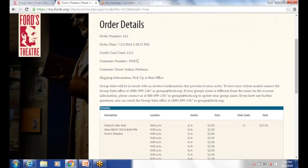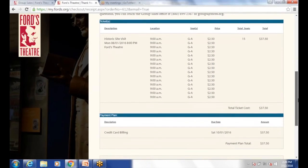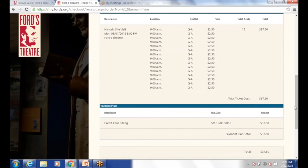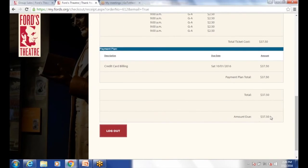The last couple of steps that you'll see here are your customer account number. This is the account number that you can also reference with our office. And then, of course, we do have the ticket information that's just below here, that we've activated the payment plan. The total amount and total amount due indicates that we have a balance due for this order and none has been charged.